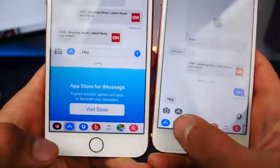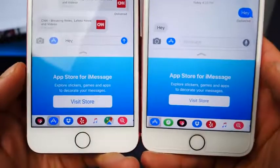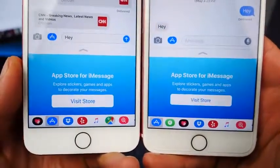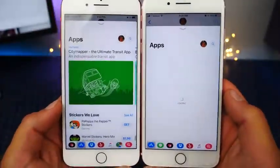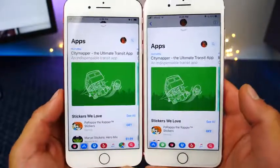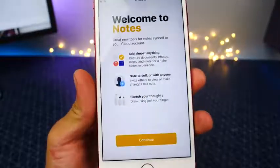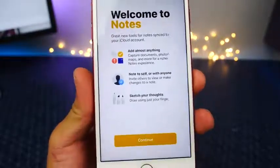And if I jump into the App Store in iMessage, you'll notice the splash screen isn't higher up. It's a little bit lower down and a little bit bolder. And if I jump in to use it, you can see it sits up a little bit higher, so you can see a little bit more on your display. Oh, and there is this new splash screen when opening up Notes that I have never seen before, so a very colorful introduction to Notes.